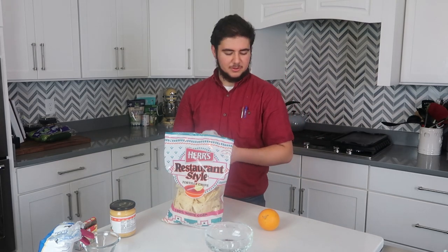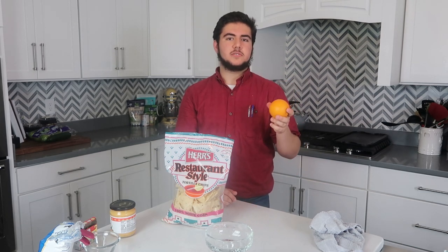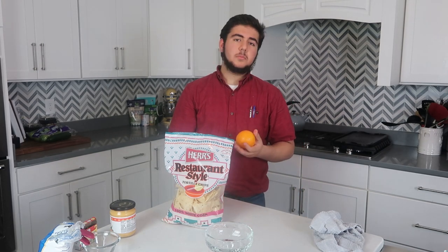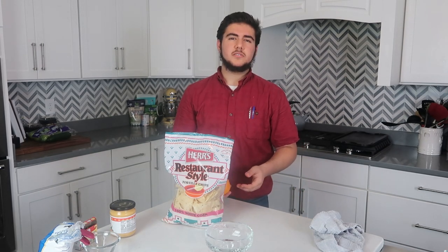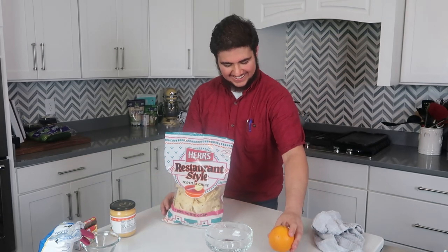Okay, so what do we do with these two? Now, as much as I would love to, they will not go together. I could squeeze a little bit of orange juice into the punch, but that would make it appetizing. And I don't want anyone at home to try this. No, not going in the punch. Maybe a garnish. A little bit of orange wedges around, that would be cool. Okay, so now we know what we're gonna do with the orange. Haha, you guys thought I didn't know.